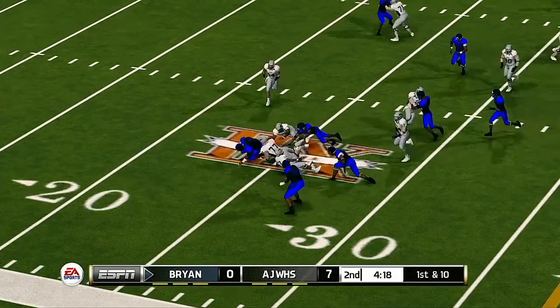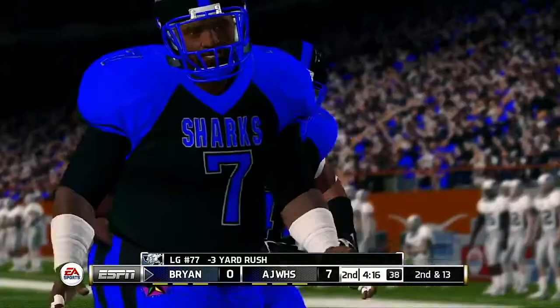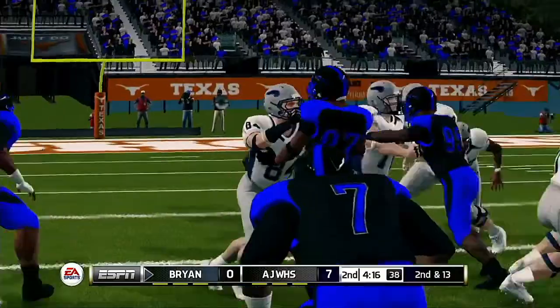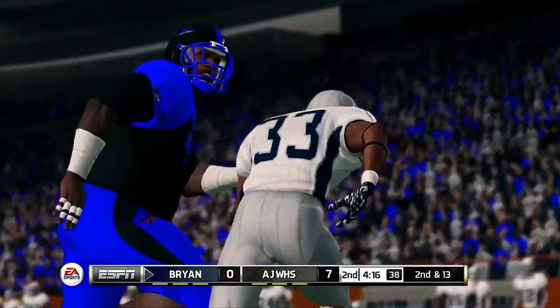Hand off to the right. There's a fumble. The offense falls on it. They nearly gave that ball away. But luckily, that guy was paying attention to what was going on and was able to recover the football.